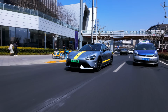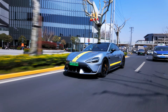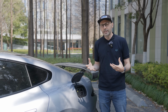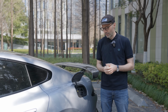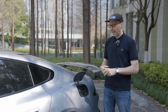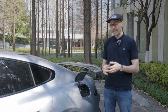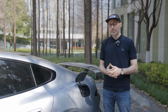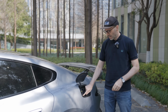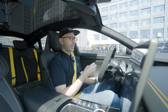And this can dispense 1,330 kilowatts of power in one go. So really giving those motors a lot of power. It's also got 5.3C charging, so it can charge from 10 to 80% in about 11 minutes. And it has about 630 kilometers of CLTC range. So certainly no slouch. It does have some elements of the Elise about it.